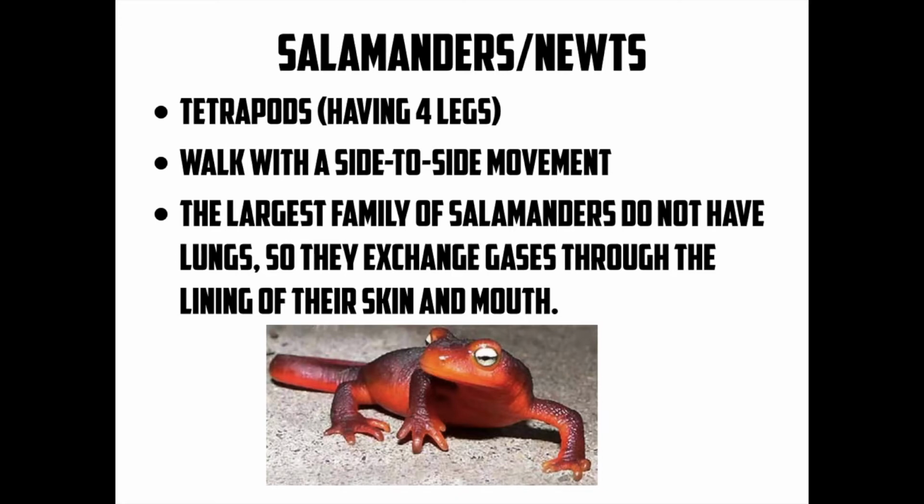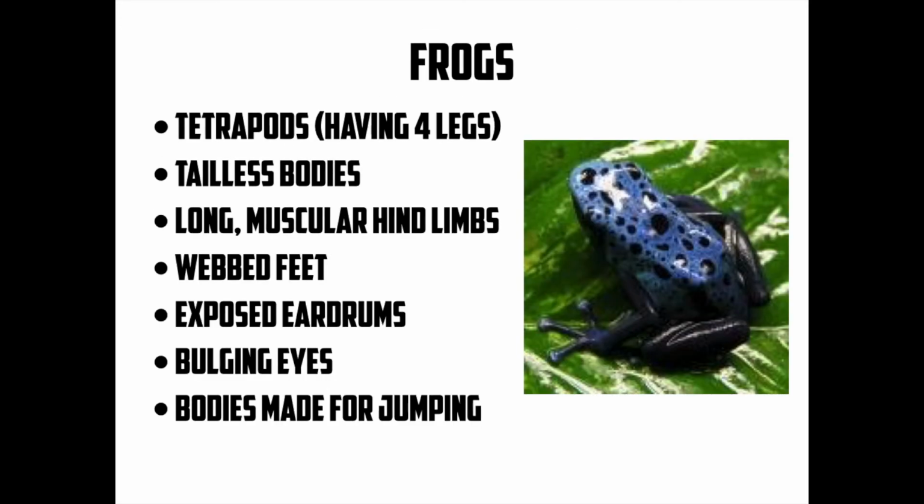What is a tetrapod? Tetra meaning four. That means they have 4 legs, and they're going to walk with a side-to-side movement using left and right. Frogs are also tetrapods, meaning 4 legs, no tail, and long muscular hind or back limbs for jumping. Webbed feet for swimming. Even though they're terrestrial, they'll go back to the water to swim.